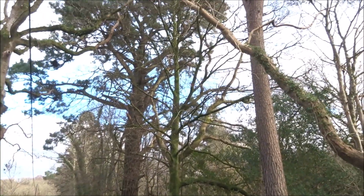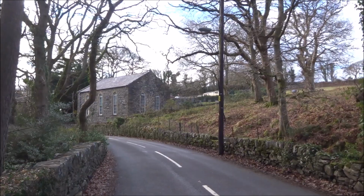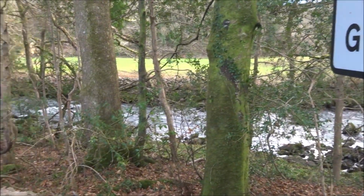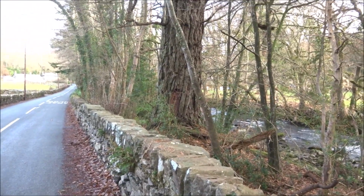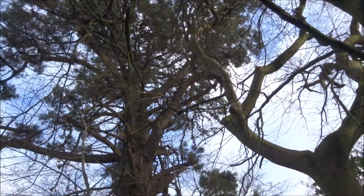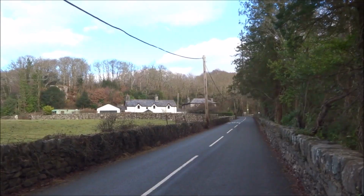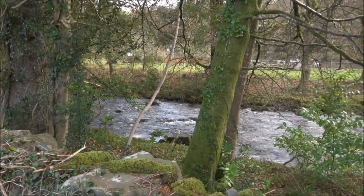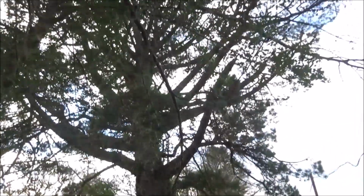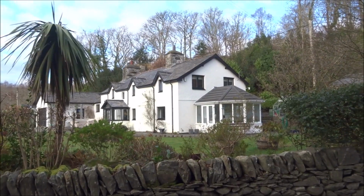Okay, there's a substantial pine tree there. Another view of that chapel with the graveyard behind. And here's this excellent pine tree here. Goes up, oh, I think over 100 feet. Okay, there's the Artro again. And there's another substantial pine tree right up there. Excellent. Nice house there.